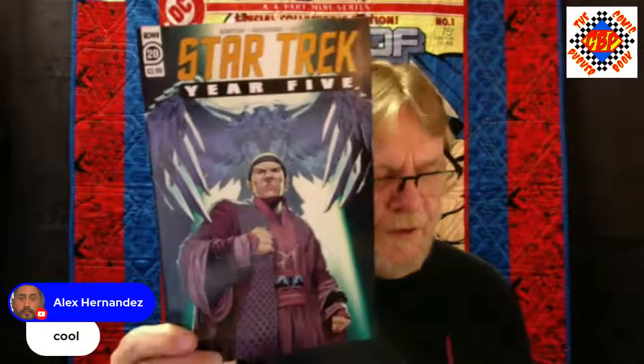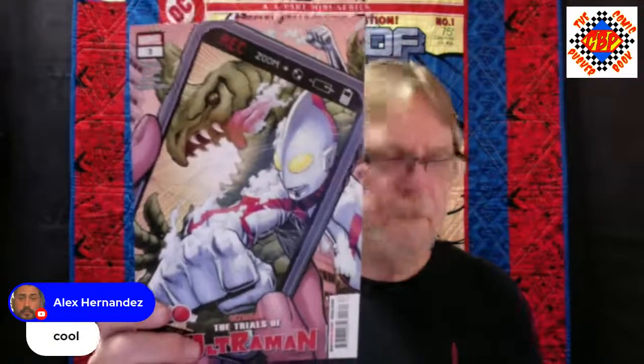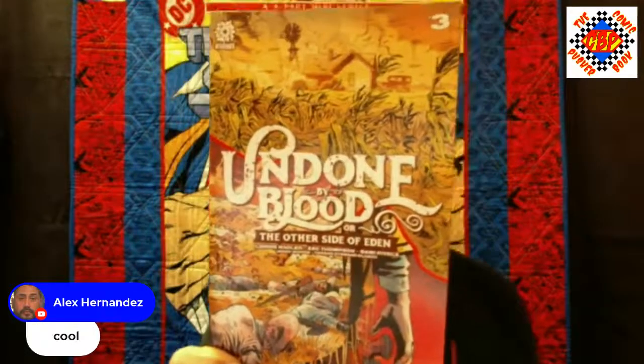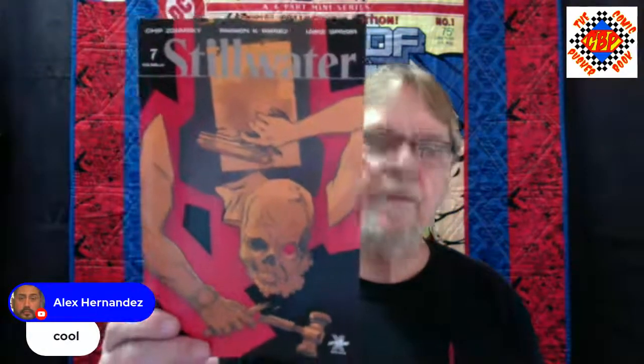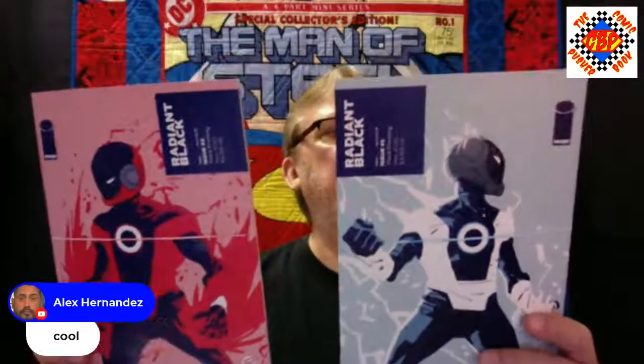Like I say, guys, this was a big stack. A lot of comics this week. Star Wars Year 5, issue number 20. The Trials of Ultraman, issue number 3. That's the regular cover. Undone by Blood, number 3. Stillwater, number 7. I was telling you about Radiant Black. You saw some more Radiant Blacks. These are, I believe, additional printings. This is issue number 1, third printing, and this is issue number 2, third printing.